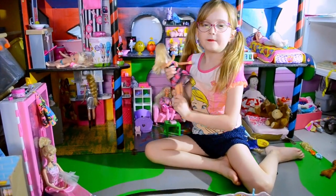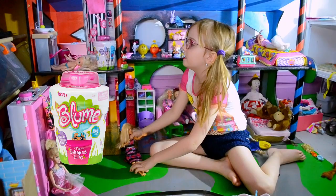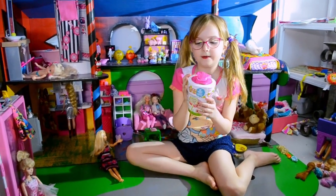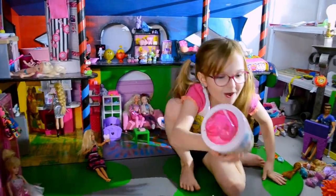Hi guys, if you're wondering what this is, it's a bloom flower. Today we're gonna be opening it. And my brother's gonna join us, that's awesome. So, come on guys.